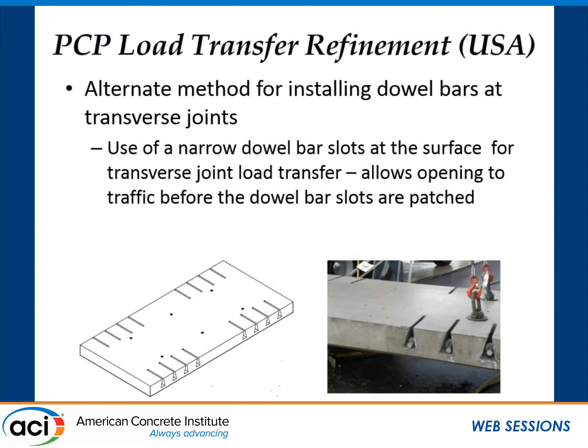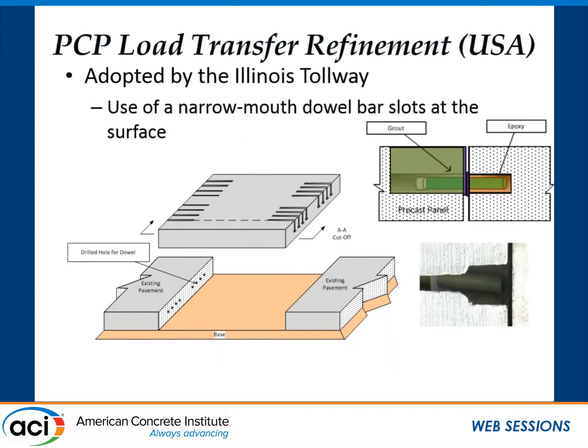The idea here is that we place the whole dowel bar, that 18-inch long dowel bar, in the slot. We place the panel in and then move the dowel bar into the adjacent panel, which may have a companion hole. Or if it's an existing pavement, we would drill a hole, epoxy, and so forth. So this is just a schematic of it.